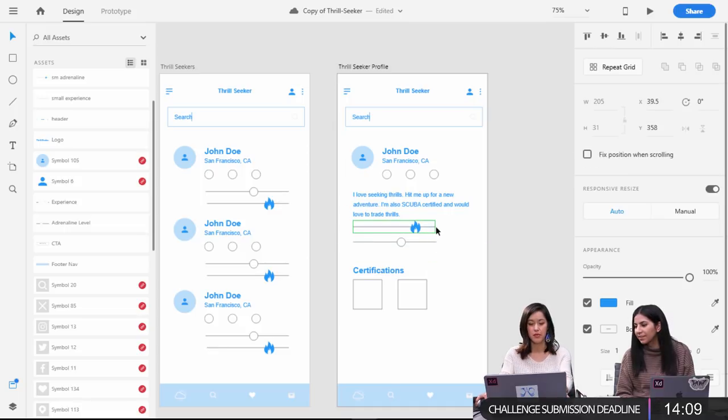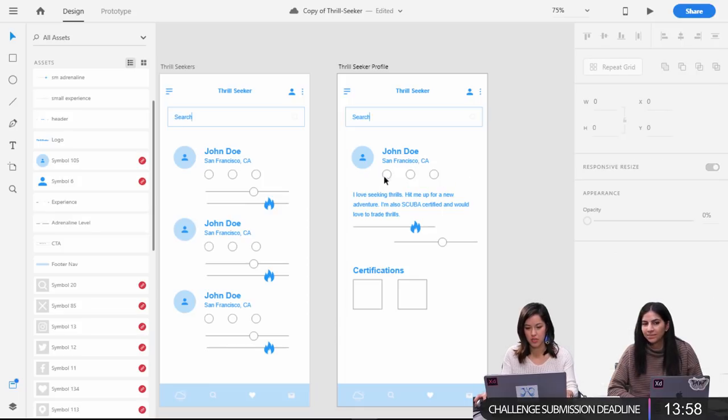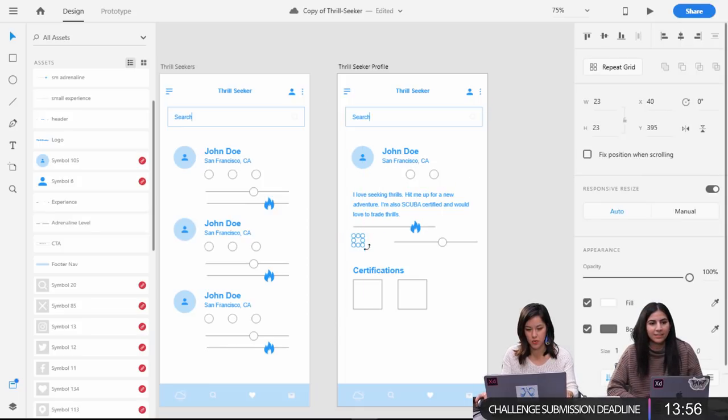Adrenaline level is probably going to be the same, I think, no matter what. It's universal. But maybe each individual sport or adventure would have its own thrill. So instead of having it here, that's a good point. Let's do this. We'll have an icon of, say, scuba, and they're pretty advanced in that one. But maybe in a different sport, they're not.